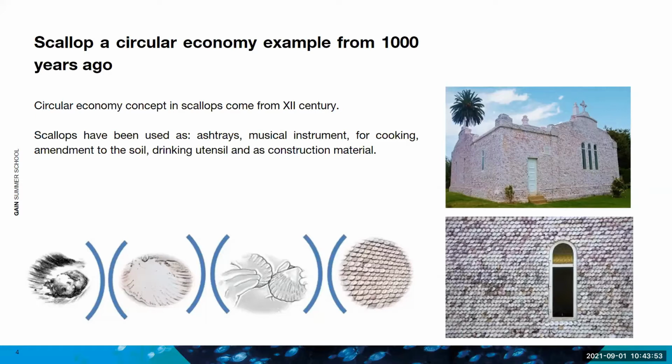For instance, here in Galicia it is typical to use these scallops for musical instruments, also as ashtrays to collect tobacco ashes in typical cafes in coastal areas in Galicia. Also, it's used for cooking, because you usually cook the scallops in the shells and you serve them in the shells. As a traditional use in agriculture, people use the shells as a soil amendment, because here in Galicia we have acidic soil, and they use crushed shells as fertilizer on the soil.